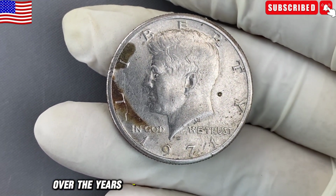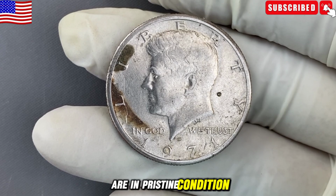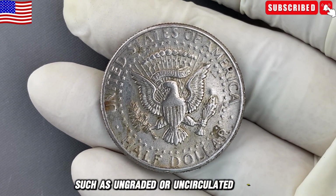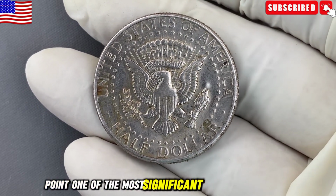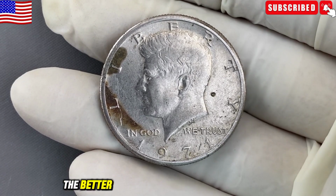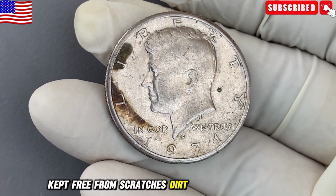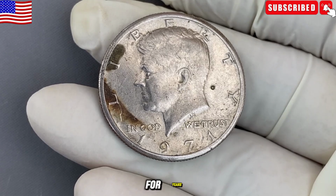Over the years, coin collectors have become more and more interested in finding pieces that are in pristine condition or those that have unique errors. Coins that show little to no wear, such as ungraded or uncirculated coins, are highly sought after by serious collectors. One of the most significant things that affects the value of any coin is its condition. The better the condition, the higher the value. A coin that has been stored properly, kept free from scratches, dirt, or any signs of wear can fetch much more than one that has been in circulation for years.